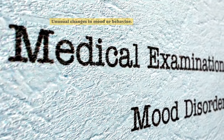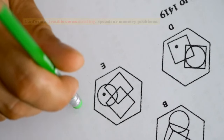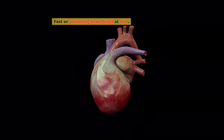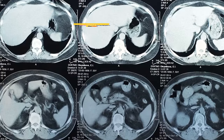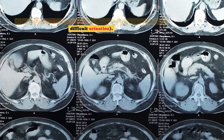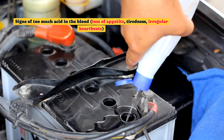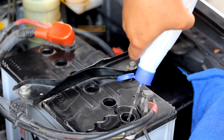Serious side effects. Unusual changes in mood or behavior. Confusion, trouble concentrating, speech or memory problems. Fast or pounding heartbeats at rest. Seizures. Signs of kidney stones, severe pain in the side or lower back, painful or difficult urination. Signs of too much acid in the blood, loss of appetite, tiredness, irregular heartbeats.